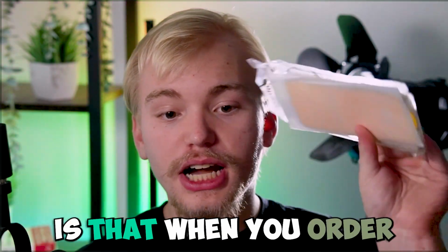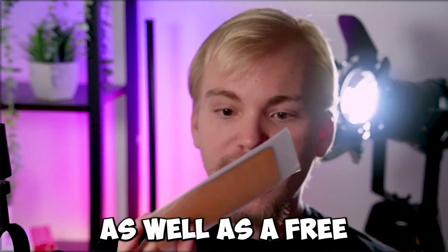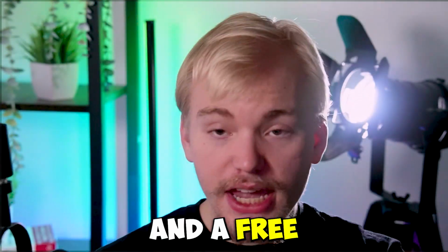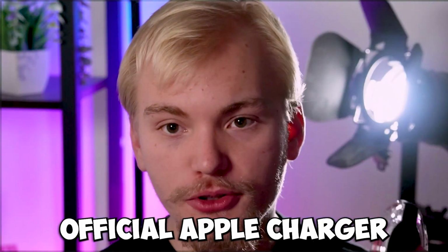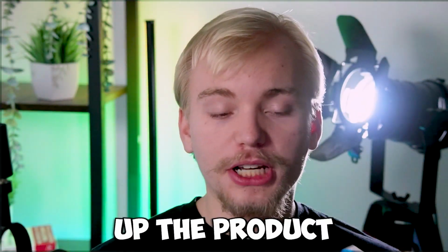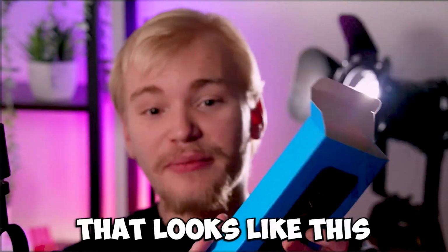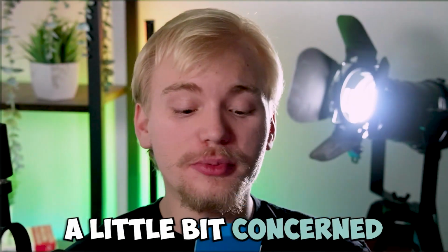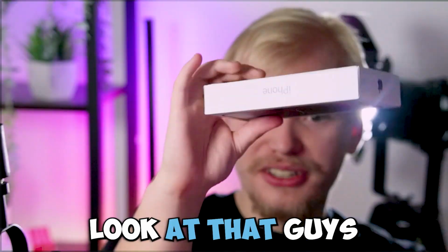Another thing to mention, guys, is that when you order it, it comes with a bunch of accessories like a free case, as well as a free screen protector and a free wireless charger. This is obviously not an official Apple charger, but just to show you guys what it looks like, this is what it does. Going ahead and opening up the product, the first thing to mention is that when you guys open up your box and you see something that looks like this, you might start to get a little bit concerned because, oh no, where's the Apple logo? But if we go ahead and take it out, look at that, guys.